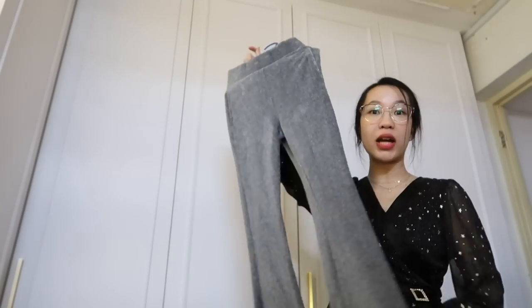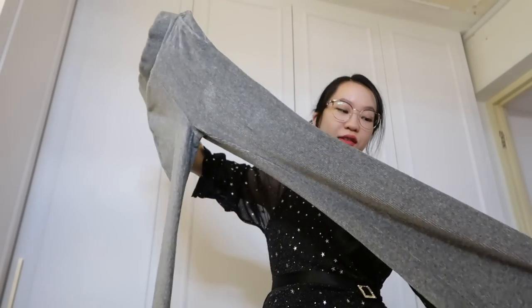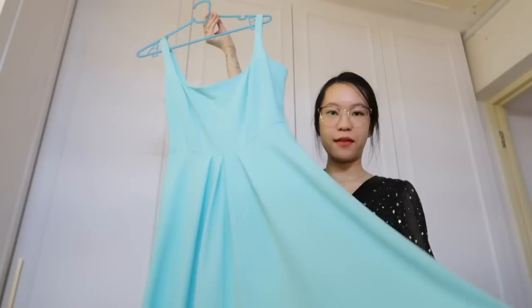Next we have this, which I love. I have this in every color, but unfortunately I got this in the wrong size, so I will be decluttering this. This is actually my favorite pair of trousers. I wear this daily. Very, very beautiful.